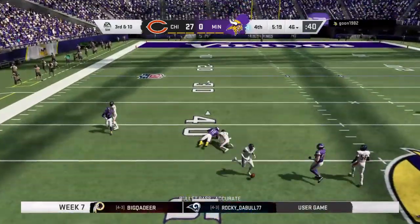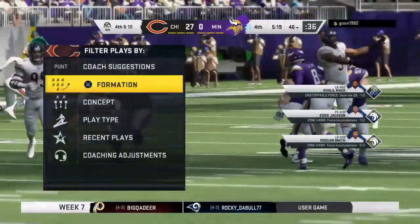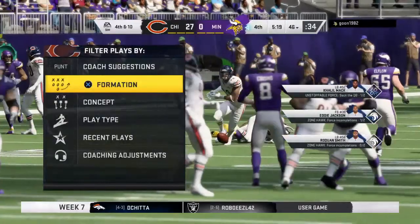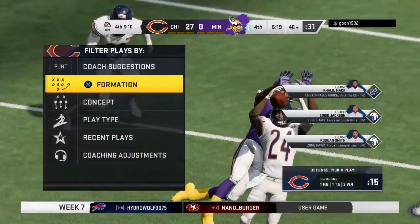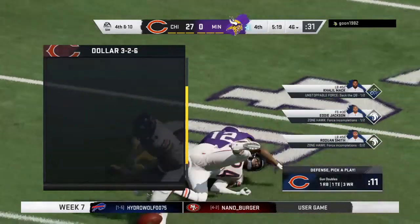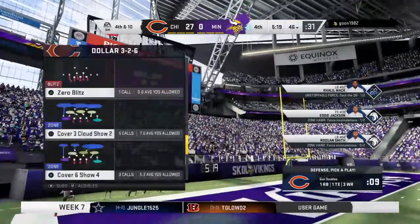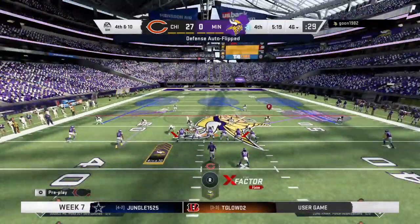Cousins now, and that is incomplete. Another incompletion. You know, it's a wonder he's still moving around back there, the number of times he's been sacked. Yeah, he's staying out there, isn't he? And you don't think about it much in a game like this, but he's showing incredible leadership. Still competing, still fighting, not taking himself out of a ball game that appears lost. Their already slim hopes are going to ride on this one.